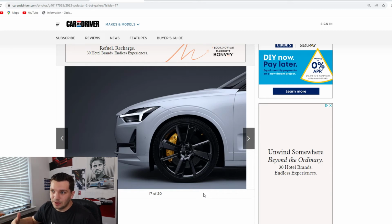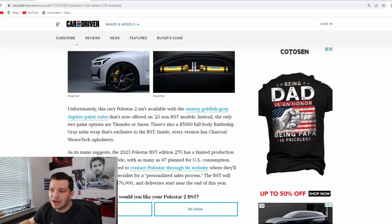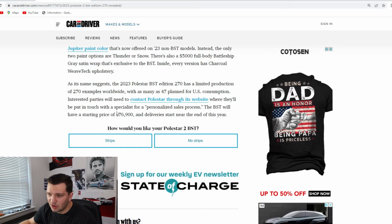And I mean, who knows, maybe throwing these wheels on a regular Polestar 2 might be worth it for you too. Although I don't know if any Polestar purists out there might get offended by that. But the main problem that I do have with this car is this number right here. Basically starting at just under 77,000 US dollars, and that is a huge jump from the 53 found in the Polestar 2.